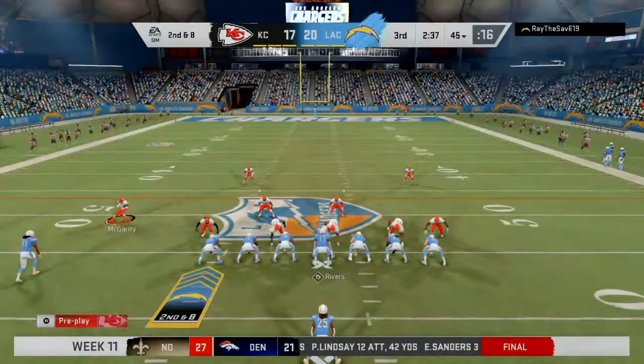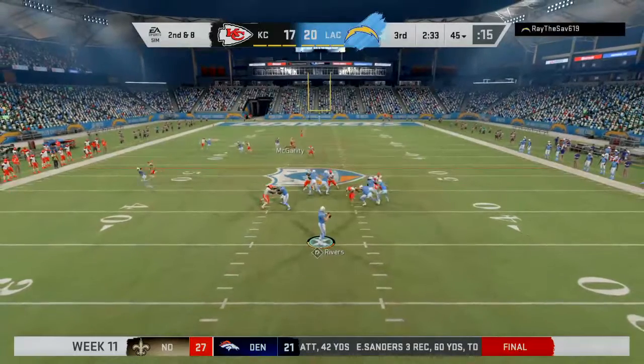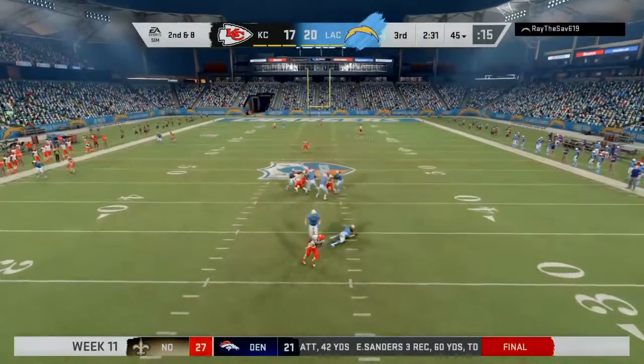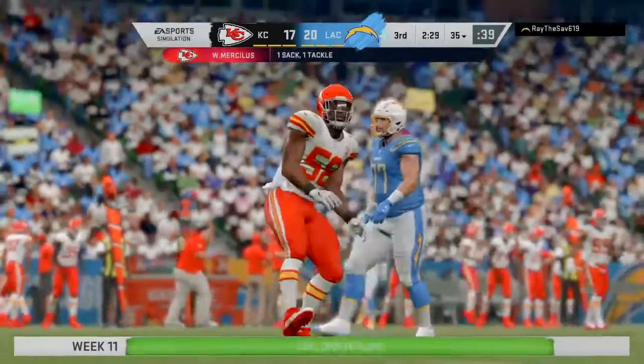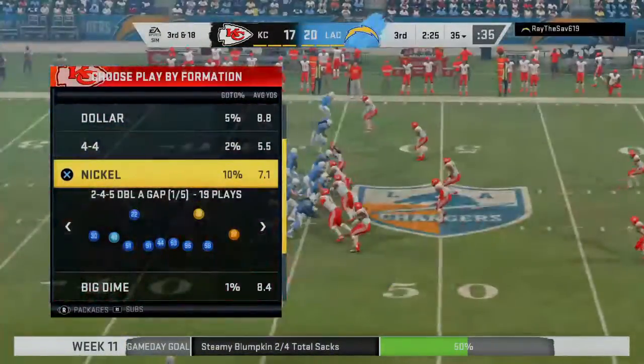Check, check, check. Play fake to Gordon. Now Rivers. And he's taken down. A Chiefs sack. Whitney merciless. Able to record his 5th sack of the season.